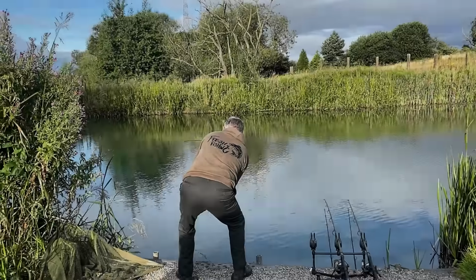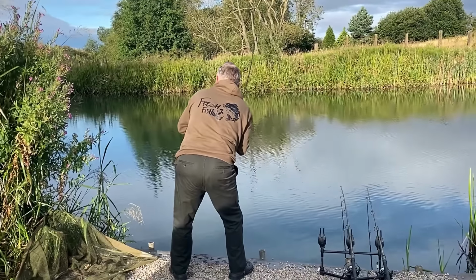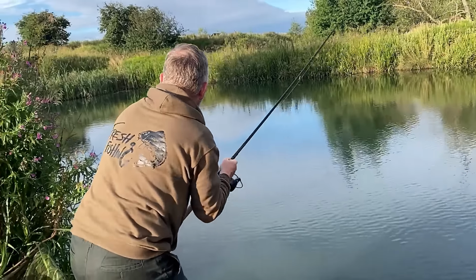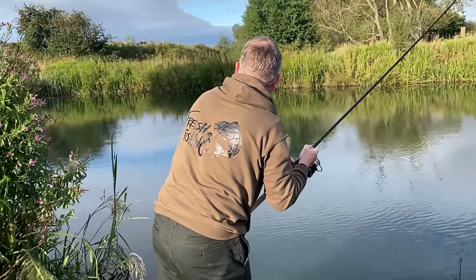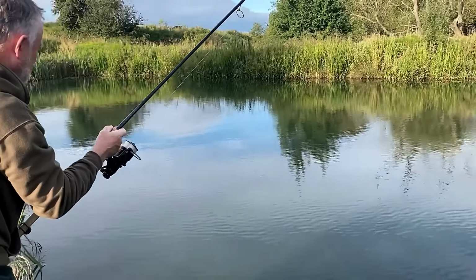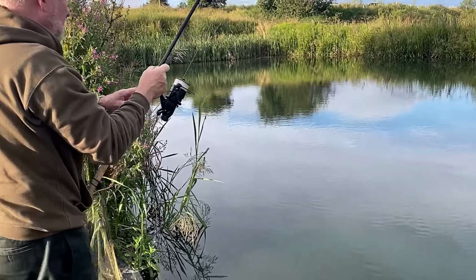Very upset, blanking. We'll see. Fingers crossed. He's in. Bobbin just went on his left rod in this corner and he's playing one. We've had nothing all night. And it is 20 past seven.